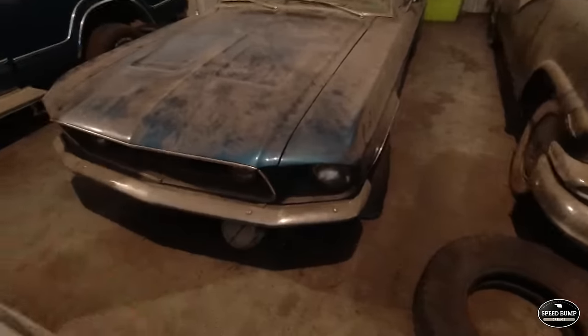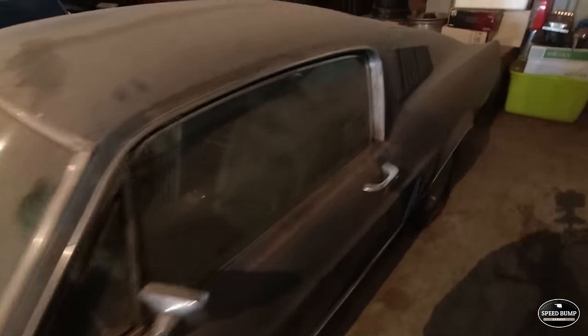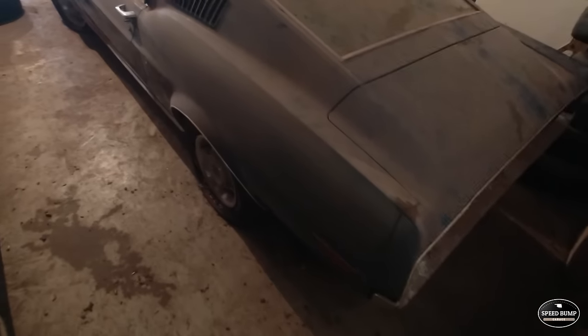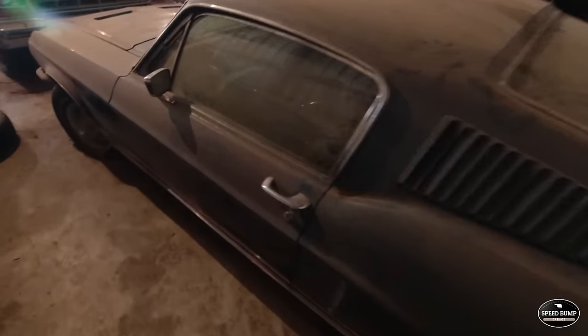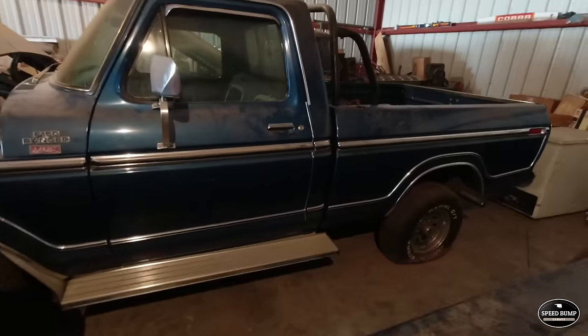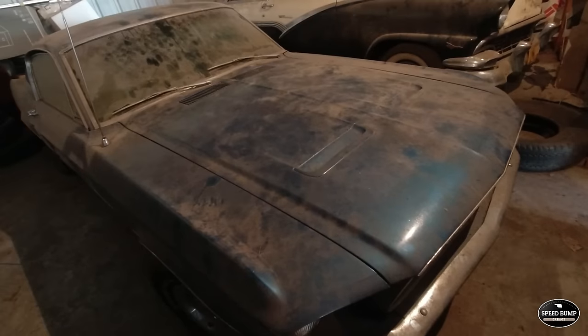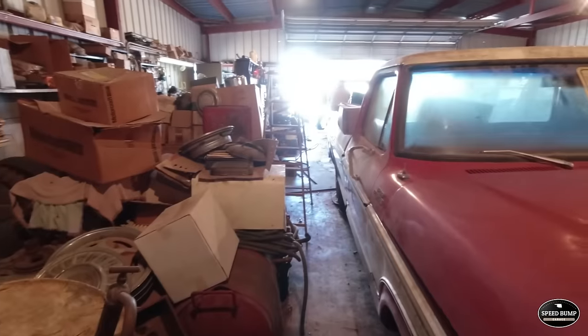Back here in the corner, look at this. What a special car hiding here. Who would have thought out in the middle of nowhere there was a Fastback Mustang in the barn? It's also got a really nice Crown Vic sitting there and a super nice bump side or dent side four-wheel drive. But this is what we're here to see. They're trying to get this shop emptied out.